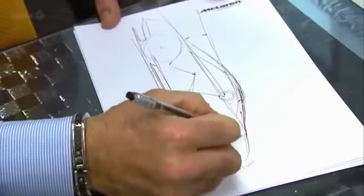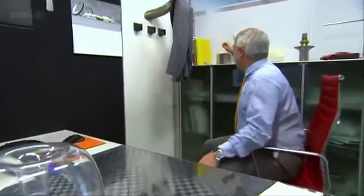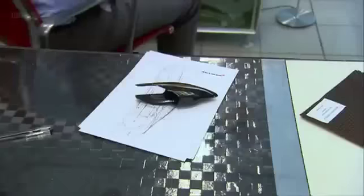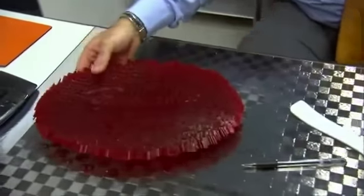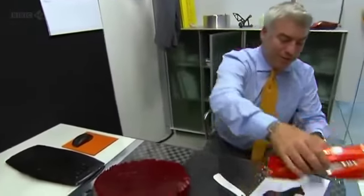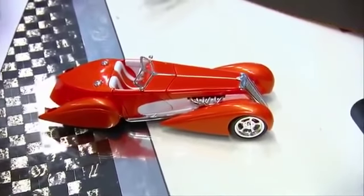Car designers like Frank use all sorts of inspiration. I personally keep some of my favorite animals in the studio. Sharks. There's a horse. Love that. I love shapes. So this is one of my favorite shapes. I get a lot of inspiration from looking at sculptures such as that.